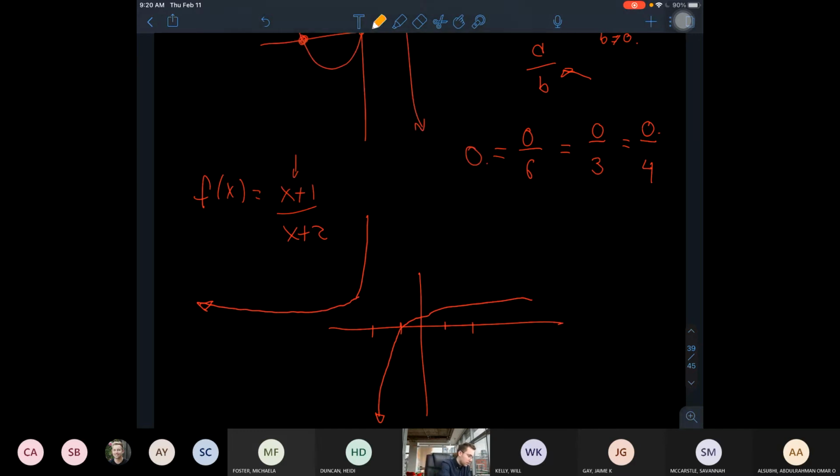Okay, so this one's going to look like this. And by the way, this orange line here is the line y equals 1. Because if I look at the coefficients on the terms in the top and bottom, since we have the same power on the top and bottom, we know we're going to have a horizontal asymptote at the value which is the fraction described by these coefficients. And the coefficient on x in the top and the bottom is both 1. So we do 1 divided by 1 and get 1. Okay? And this is what this is going to look like.